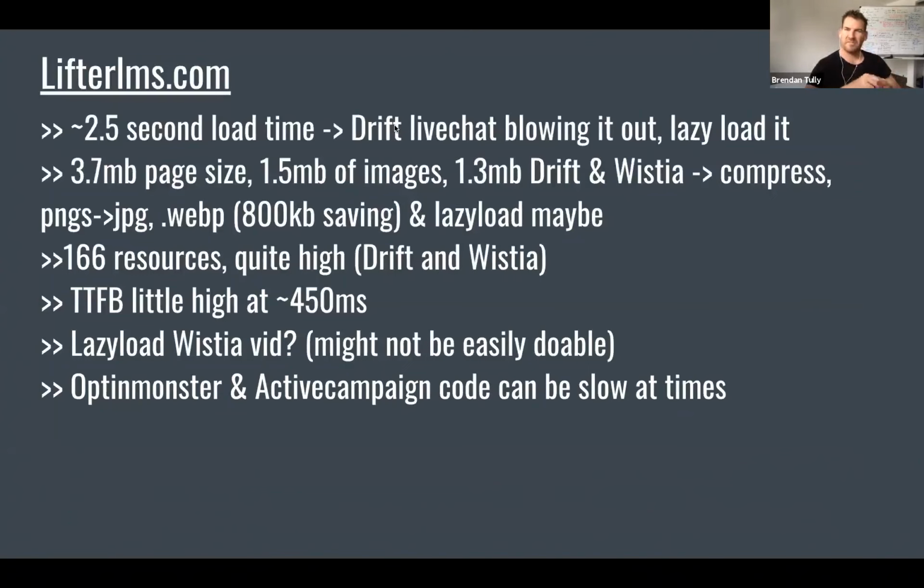We also, so Active Campaign code can also be very heavy as well. So we do that a lot with Active Campaign because it's not going to make a huge difference to the reports inside Active Campaign if it has a few seconds delay on the load as well. So I'll link up a video there that will explain that. It sounds really complex, but it's really simple.